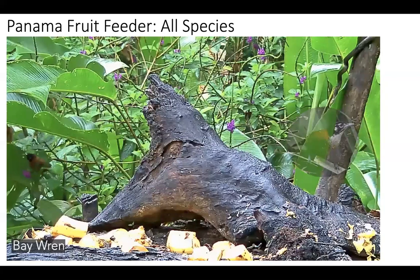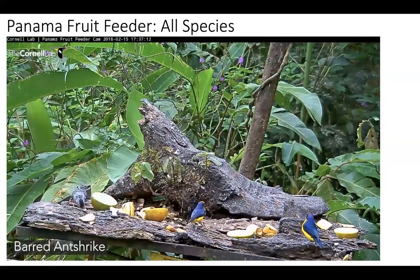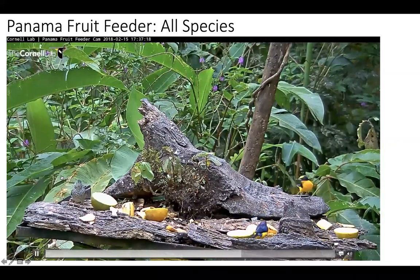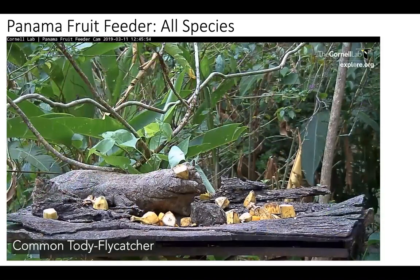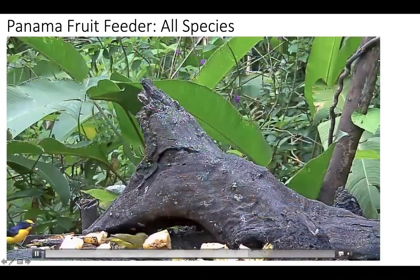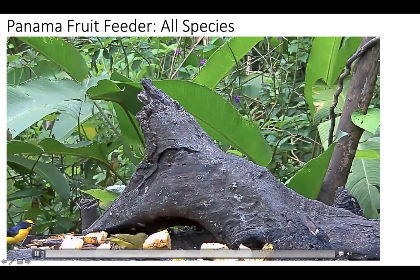They did a zoomed in picture for us. Barred antshrike. That's this guy over here. Antshrikes are so cool. Common tody-flycatcher. Look at how tiny that guy is right here. Ochre-bellied flycatcher. Another tiny guy.